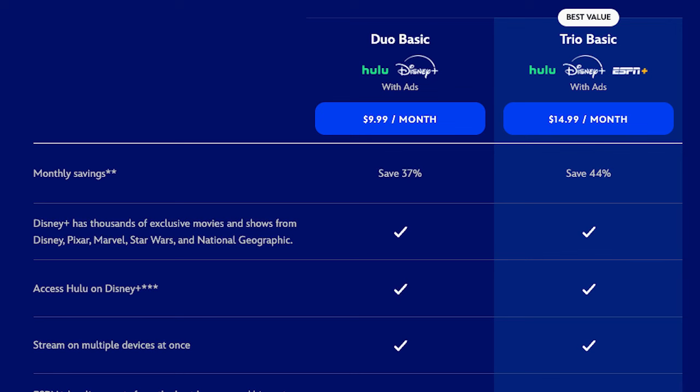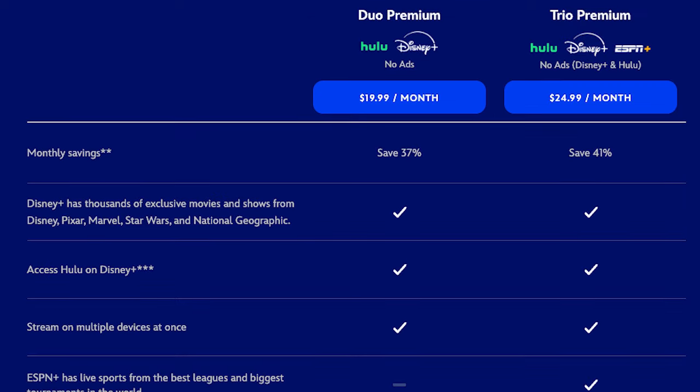However, if you can get your locals through an antenna, which is what we recommend, unless you live in an area with poor reception, you have other cheaper options. Yeah, you could pair an antenna with the non-live Disney bundle for just $15 a month with ads at time of recording, or $25 a month without ads. Note that Hulu also lets you bundle with just Disney Plus and Hulu with ads or without for $5 less per month. That would bring your costs down significantly. Heck, you could add Netflix or Max to it and still keep your costs under $40 a month.